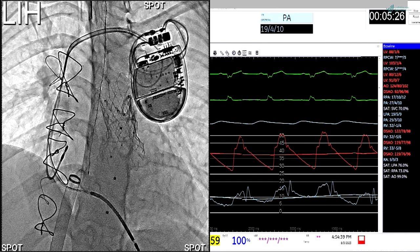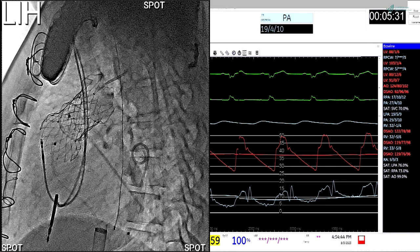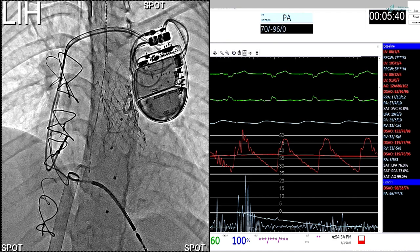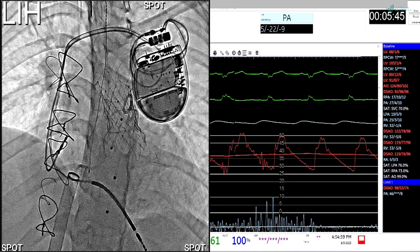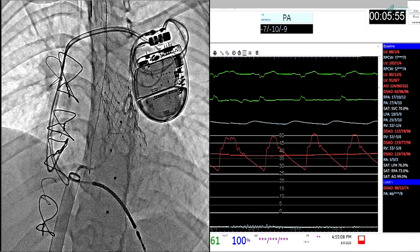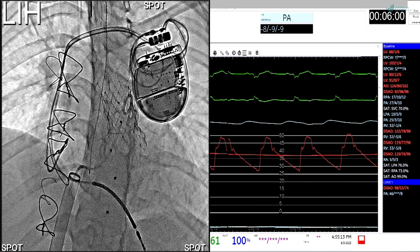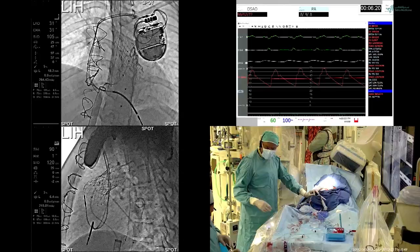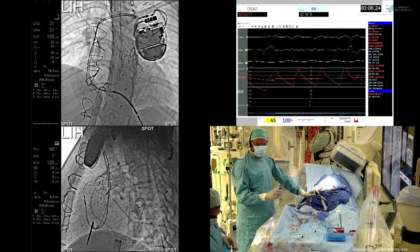So let's do a picture here, and then we can do a pullback. Let's hook up. So now we're going to give 40 ml at 18 per second, 800 PSI. Let's just make sure that the holes are good there. What's the problem? You need to change here, so 40 ml, rate is 20, and PSI 800. Biplane, guys, okay, good.